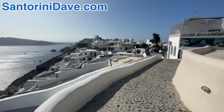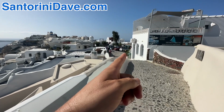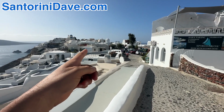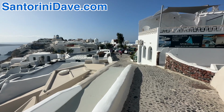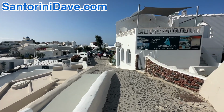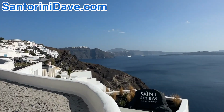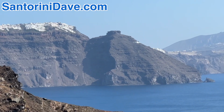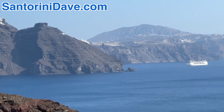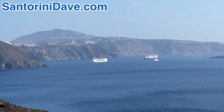And coming into the heart of the village, this is more or less the end of the trail. It's 5 to 10 minutes here walking along the road into the central plaza at the entrance to the village. But more or less, you can say that this is the end of the Fira to Ia trail. So looking back, we can see Skaros Rock and Imerovigli, and just behind that is Fira. Fira is barely visible in the distance. You can see those cruise ships. Those are docked just off of Fira.